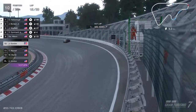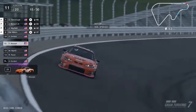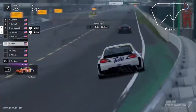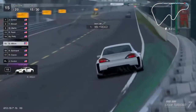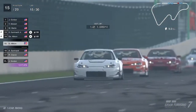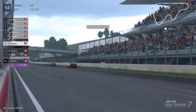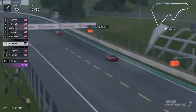Look at the way that 24 car can just rip that high line. Stewart, Martin put a big gap between he and Ricky Rudd. Kyle Petty behind Ricky Rudd. Donnie Allison rounding out your top. What would that be? Your top. Oh no, that's 8th. Ralph Earnhardt 9th. Ricky Craven in 10th. Craven so far in position to be your pole sitter next week in Tsukuba.